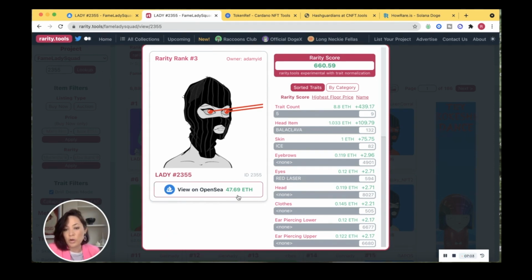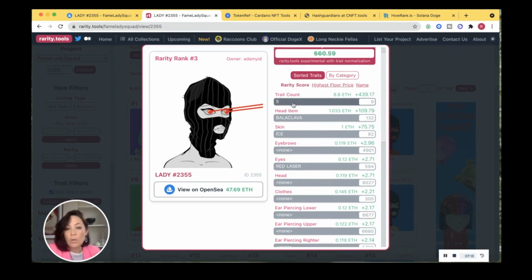It will show you the price on Opensea, the image of it, and its rarity score. Again, it will give you the reason why it's particularly rare. What we're showing here is your trait count. There are 5 traits in this. Out of 8,888, only 132 have this balaclava. That's super rare. Even less, which corresponds with what we saw on Opensea, has the skin, which is ice.